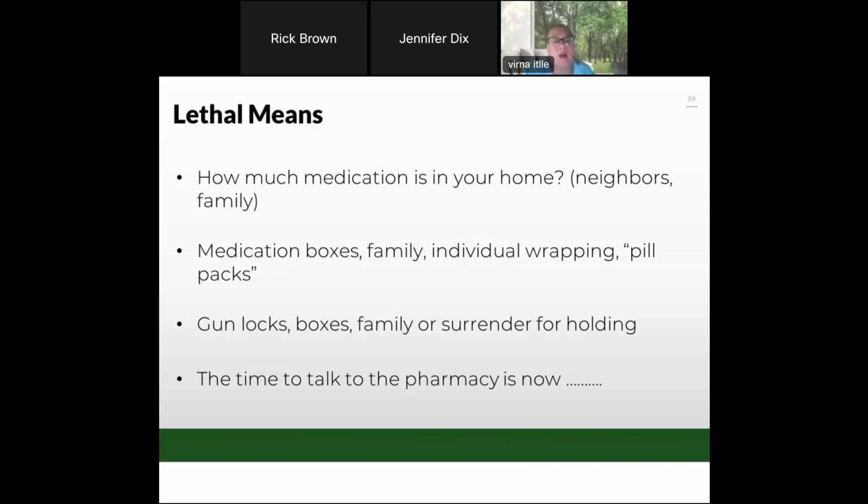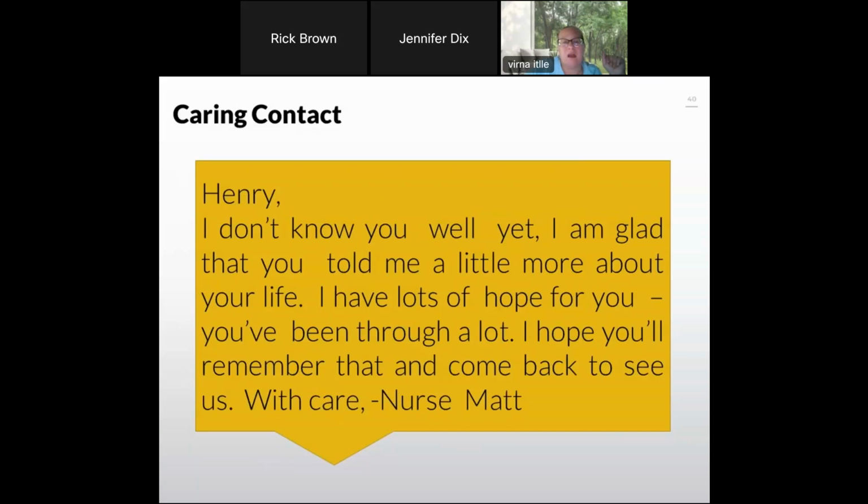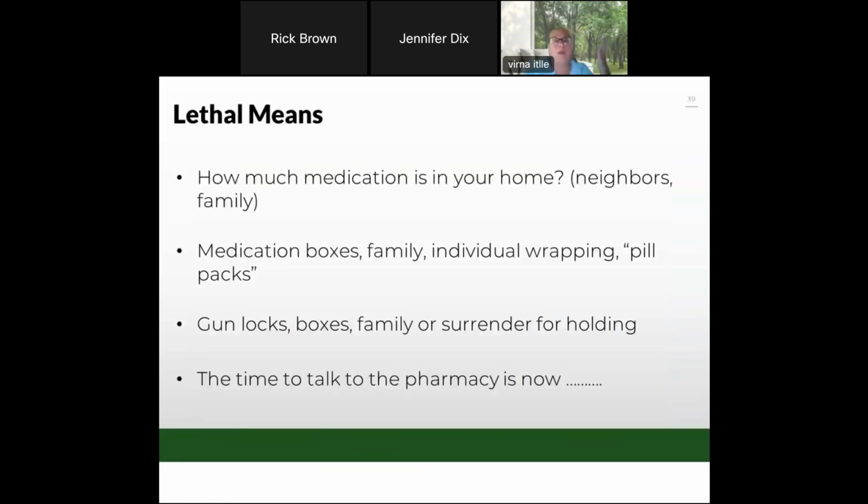So you should really be talking to your pharmacy now. When we care for patients at risk for suicide, can I get lesser amounts of medication? Do you have lock boxes that we can have? Can somebody come in and pick up partial prescriptions? Can we get the individual wrapping for medications? Starting to do some of that now so that you're prepared to have those conversations with people.